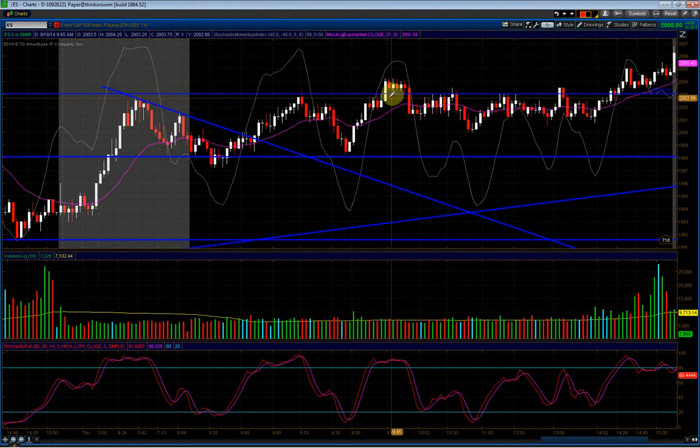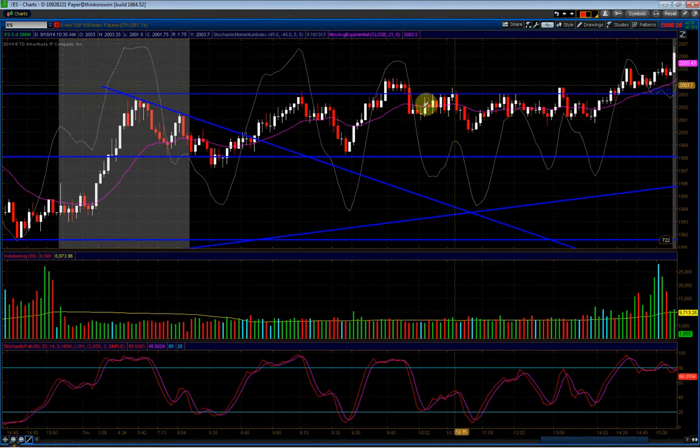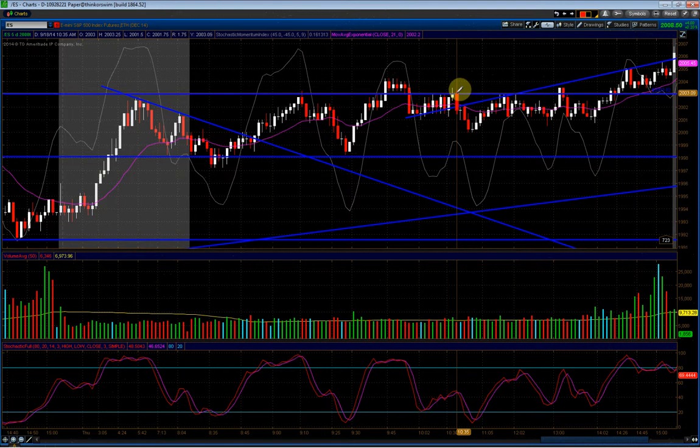I can't say I would have played this, but one thing to look at here, it broke up. It came down, and it was hitting around the 21 EMA, but look at this. Oh, hold up. Trend line. It did flag out a little bit here. It came down to the 20 EMA and it flagged out. So at this point, I might have been looking for it to go short.